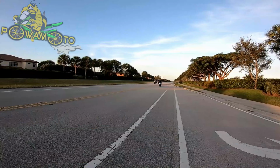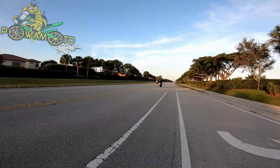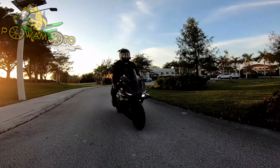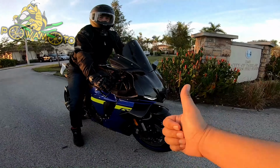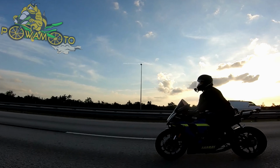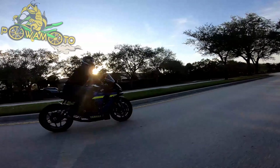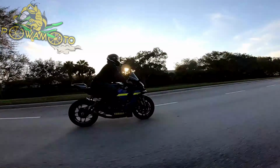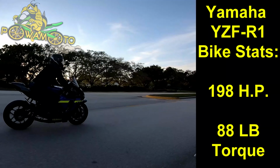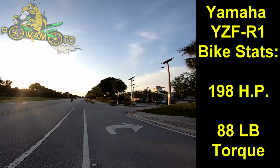Revered as one of the greatest motorcycles of all time, the Yamaha R1 has been dominating the track and the roads for well over 20 years. After a major overhaul back in 2020, the newest generation of R1 continues on with very minor changes in the last two years, this year included. The R1 comes with a 998cc inline-4, capable of an astounding 198 horsepower and 88 foot-pounds of torque.